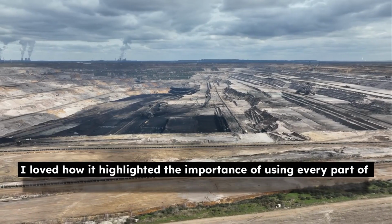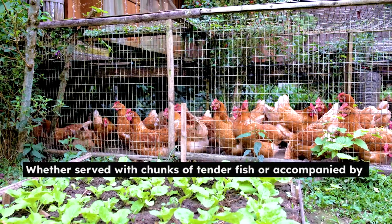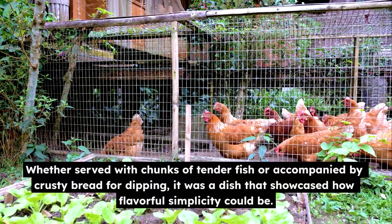I loved how it highlighted the importance of using every part of the fish, a nod to the sustainability practices that were second nature back then. Whether served with chunks of tender fish or accompanied by crusty bread for dipping, it was a dish that showcased how flavorful simplicity could be.